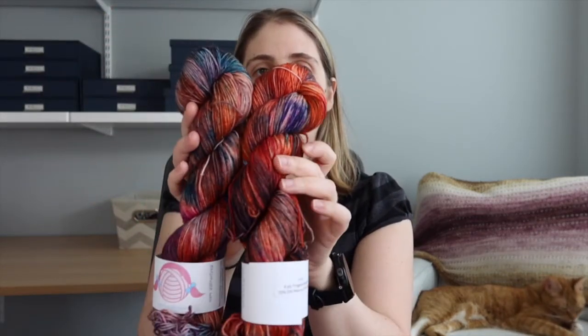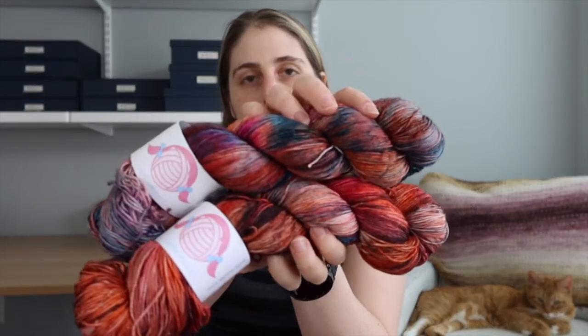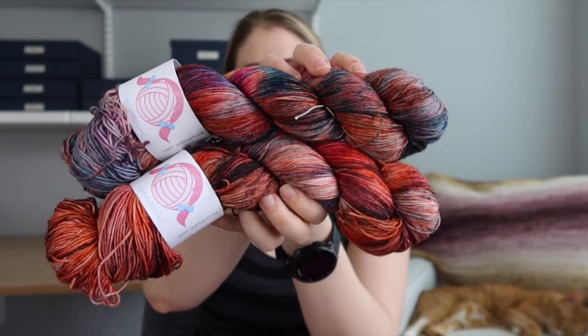This was definitely a festival bestseller between the two festivals. I'm gonna post a vlog next week reflecting on the two festivals, but Crack of Dawn was really popular. I do have a couple of skeins left, I think literally two skeins left on each base. So that is Crack of Dawn.